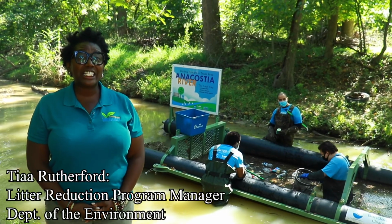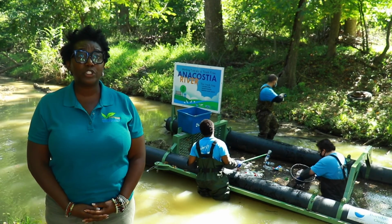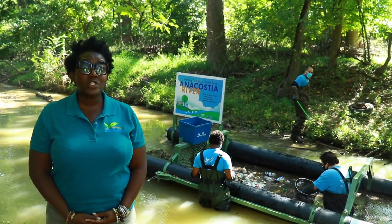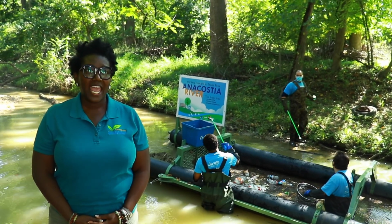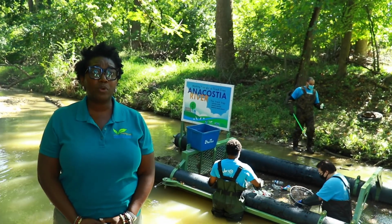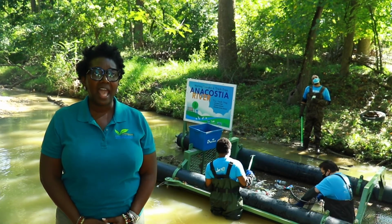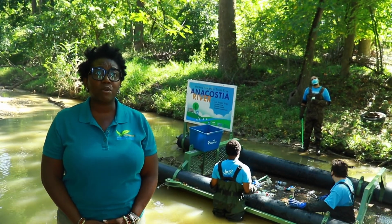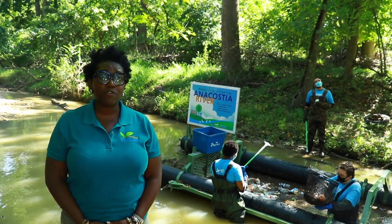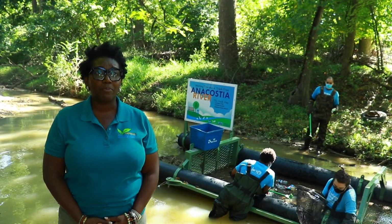In the battle against litter, the Prince George's County Department of the Environment is leading the effort to reduce trash and debris in our communities and waterways. We aren't alone in this effort. It's through partnerships with county residents, organizations, civic groups, schools, municipalities, and neighboring counties and cities that we're increasing our resources and removing and reducing litter. But the goal of a trash-free and litter-free Prince George's County is not achieved without your help.